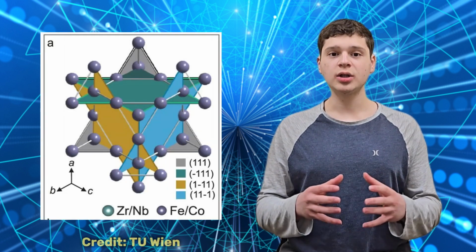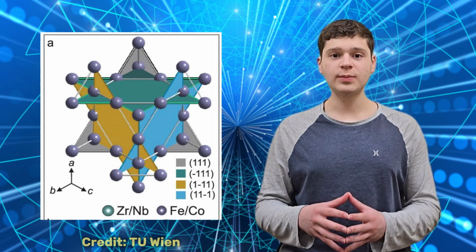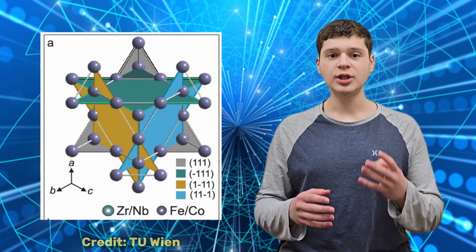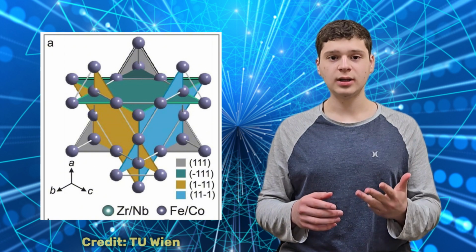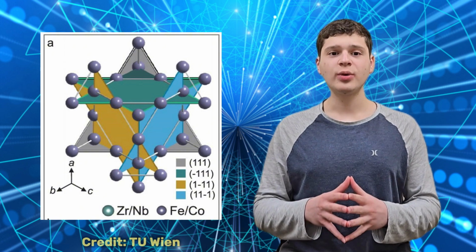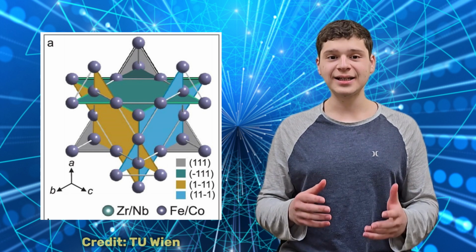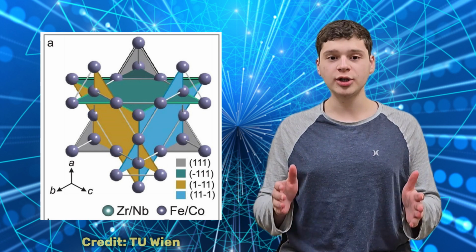To put this knowledge to the test, the team in Beijing created a brand new alloy called a pyrochloromagnet. Unlike traditional Invar, which is made of just two metals, this new material combines four: zirconium, niobium, iron, and cobalt. The result is an alloy with an even lower thermal expansion coefficient than Invar, and it stays stable over a much wider temperature range, more than 400 Kelvin.